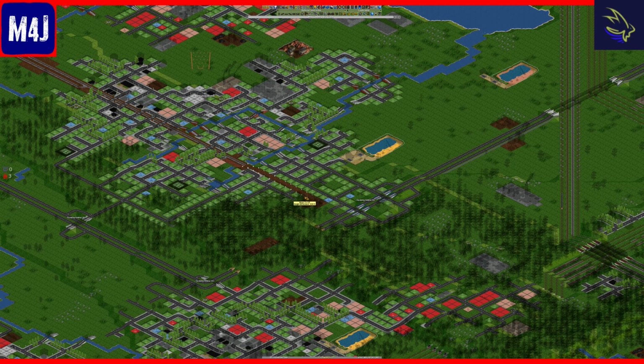I think Munfingford could have a couple of stations. I quite like that idea. Also, these buildings can get lowered. These roads can get removed. That can get removed. And then this will help us build our cutting a little bit more efficiently.